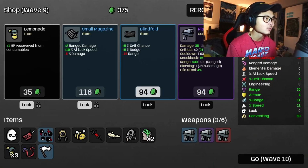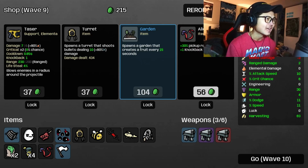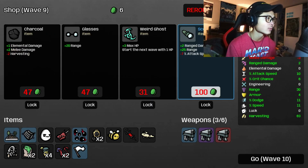Lifesteal, yeah, I think that's what we're going to go with. Ooh, -15 range, though. Yeah, I don't know about all that. Small magazine plus Lemonade, definitely. Yeah, Alien Tongue, that's a good one. Garden, definitely get that. Turret, that's a good one. Reroll.